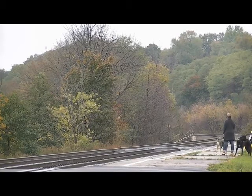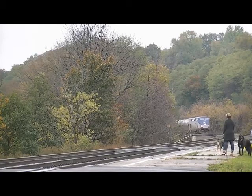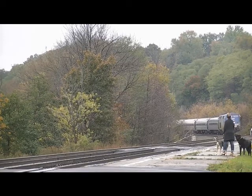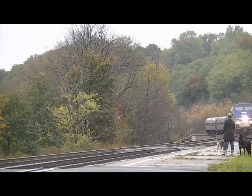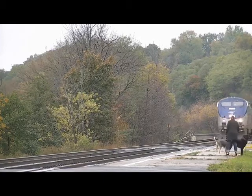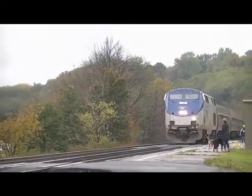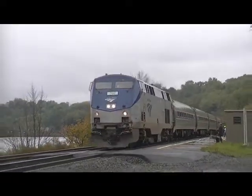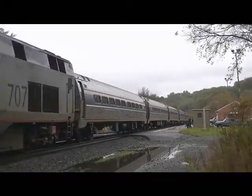Our first train is the Amtrak Empire Service train, making a station stop at Amsterdam, New York. Today's train is powered by Amtrak engine number 707, which is a General Electric P32ACDM.